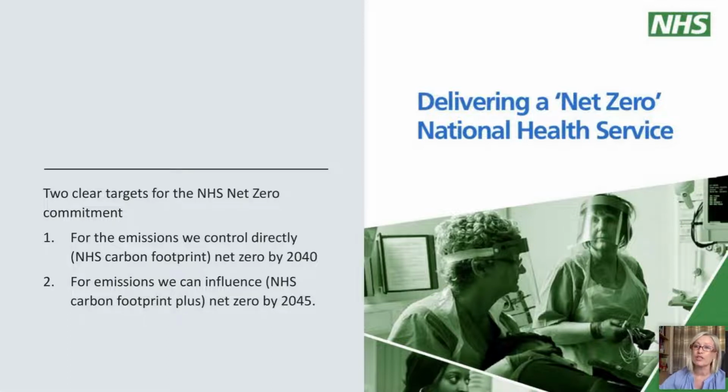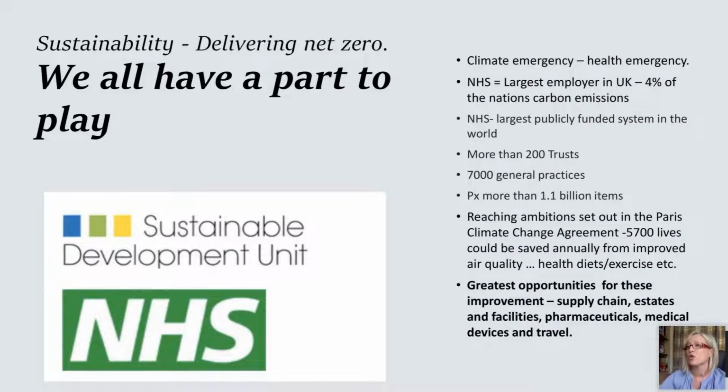So we've got two clear targets here for the NHS net zero commitment. The first one is for emissions we control directly, and that's called the NHS Carbon Footprint, and we're tasked with delivering that by 2040. The second is for emissions that we can influence, and this is called the NHS Carbon Footprint Plus, and we're tasked with delivering this by 2045. I could spend a lot of time going into this in detail, but we just don't have time today. You can Google this and look at the documents, and they'll explain in detail what that means around transport, fuel, products and so on, and give you a wider understanding of how we can all play a part.